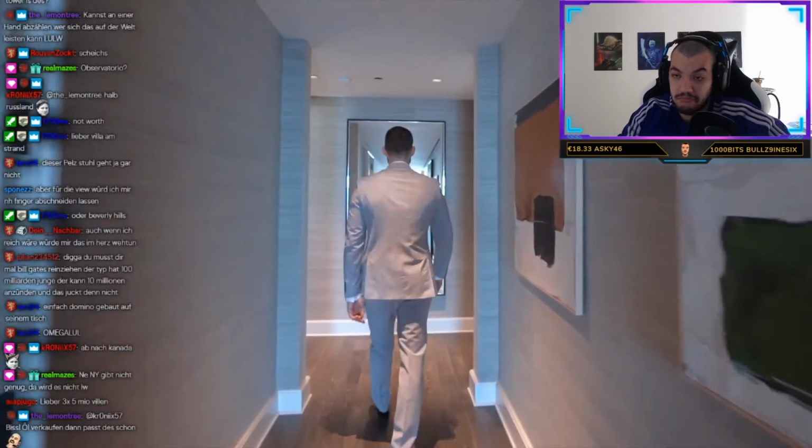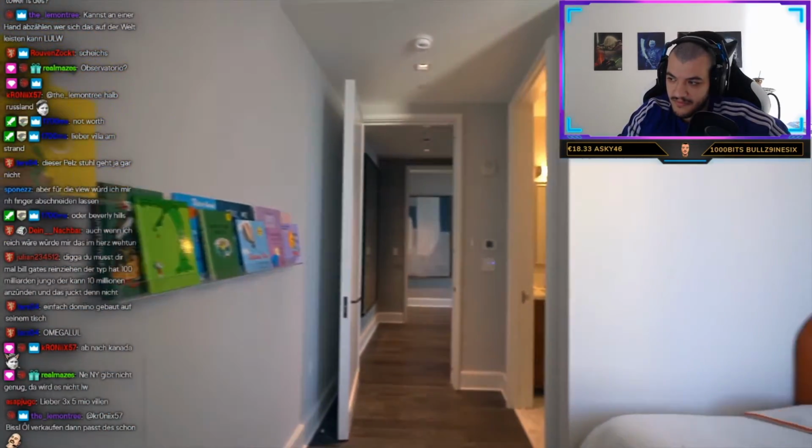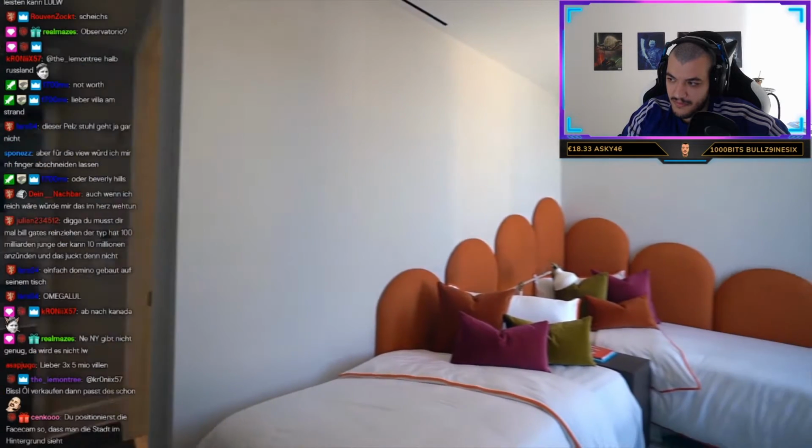Heading further down the living quarters wing, we have the third bedroom, which is currently staged as the kids' room.